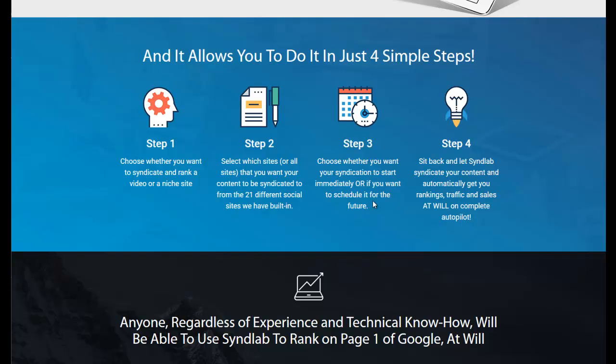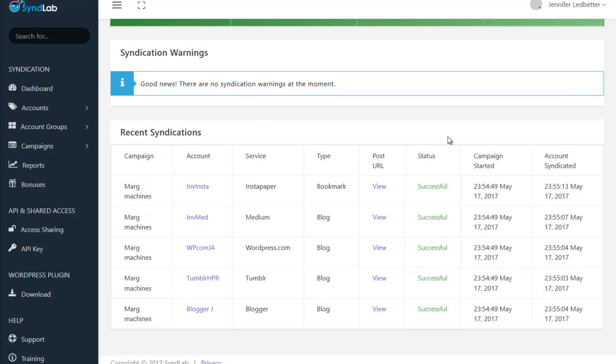So I want to show you how this works, okay? This is inside my SyndLab account. It was so unbelievably easy to add my accounts in here. First of all, this is web-based. You don't have to download any software to your computer. And once your accounts are hooked in here, you don't have to log into each of those accounts each time to share your blog post or build your links or whatever you're using it for.